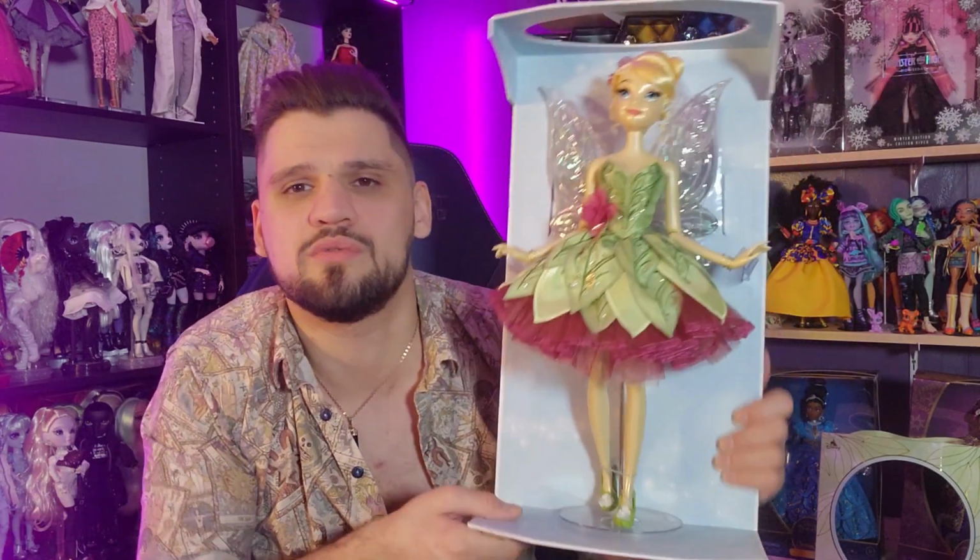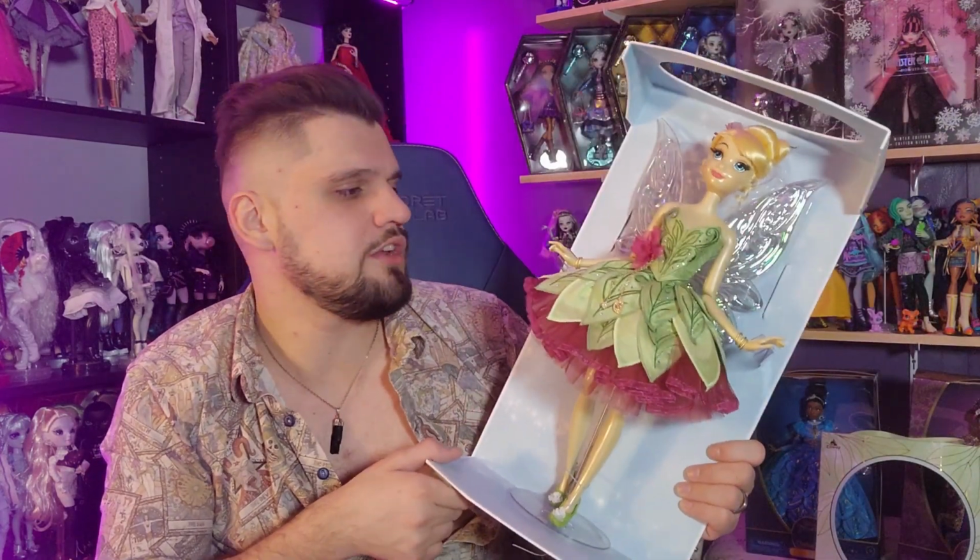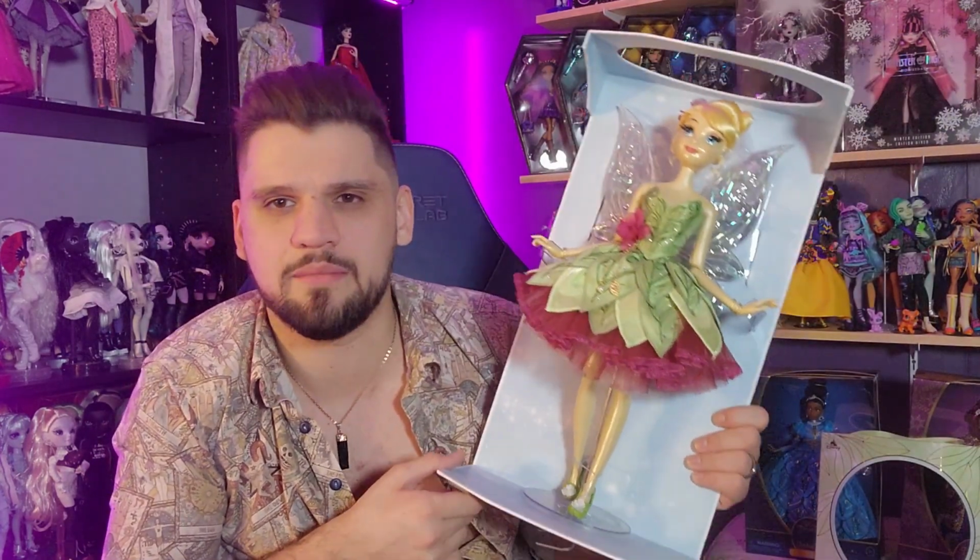The problem with these dolls is you can't see them in person. There aren't Disney stores around anymore. But if I went into a Disney store and I saw this on the shelf, I don't think I would have paid $150 for it. But because you're buying it online, you don't have that ability to look at it in person and see, is it really worth the money? And when people say stuff about it on Instagram and YouTube and stuff like that, I'm just like, oh, maybe they're right.